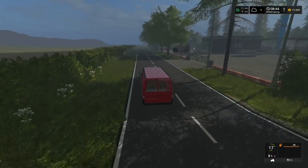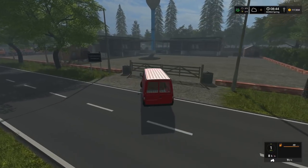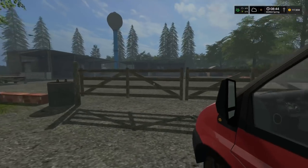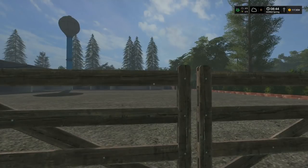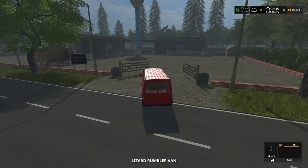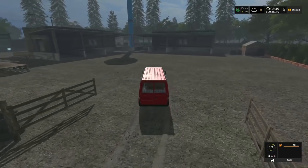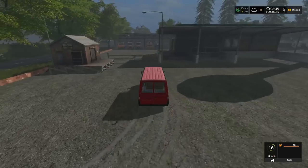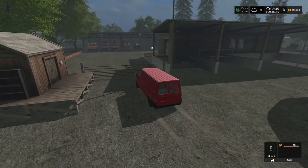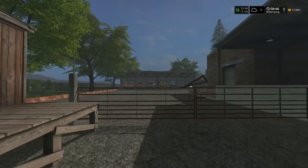I've got to get the gate here. Oh, I didn't use my turn signal. My bad. Get the gate here. Yep, then we do sales and storage of root crop, potatoes and sugar beet kind of stuff. And then, of course, the genetic testing thing. We'll go in this side through this guard shack. Got to open that gate as well.